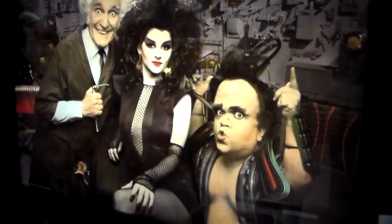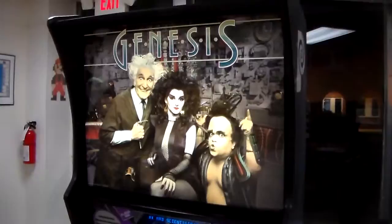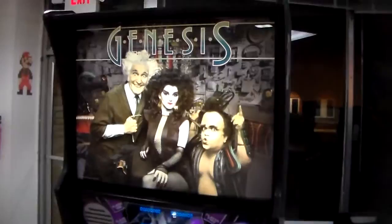Look at this guy. The way they did this was they shot a black and white photograph, and then they used photographic oils to tint it. So it has a weird look. This is actually a new old stock Translite. The original one was all faded.